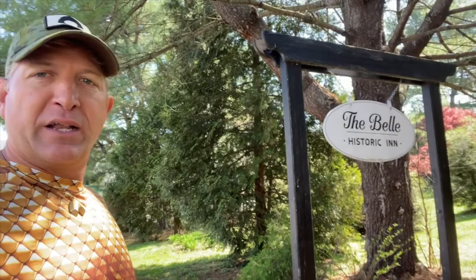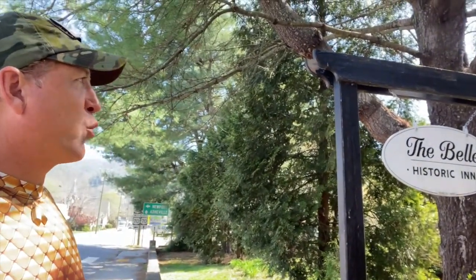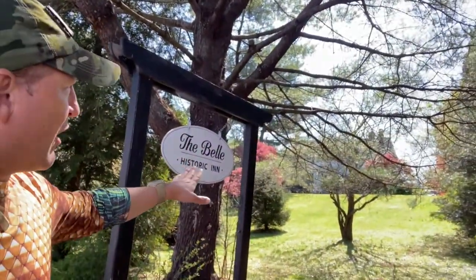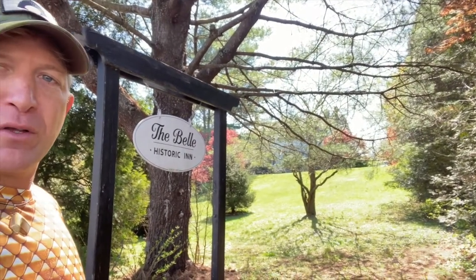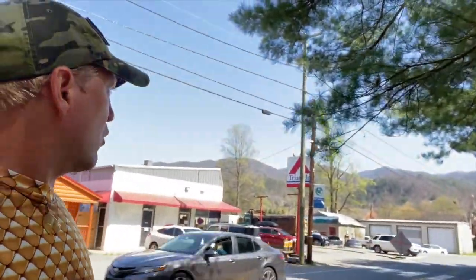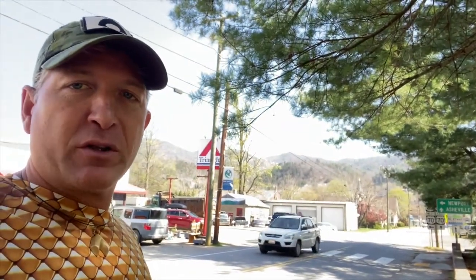All right, and just a mere few feet from that last sign I just showed you is the Belle Historical Inn from 1924. It's a beautiful plantation-style home up on a hill, just up the hill from the trail. So really pretty, a really neat thing to see. And as you can see, we're already halfway through town. It's a pretty small town, but there's a lot of cool stuff.